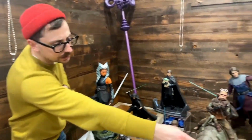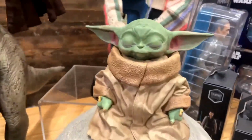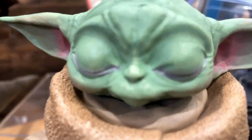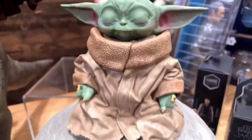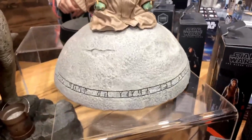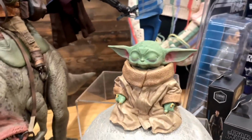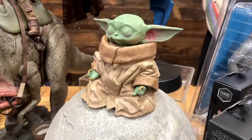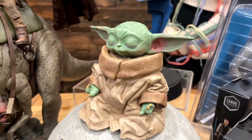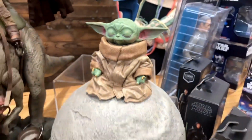One more piece from Diamond Select Toys here. We have Grogu accessing the Force atop that mountainous region with the all-seeing stone. Yeah, he was trying to call the Jedi, right? Yeah. Which he did, cute, because that happened later. But nice 1/2 scale piece, which you like, but it's small. It's a baby, so cute.